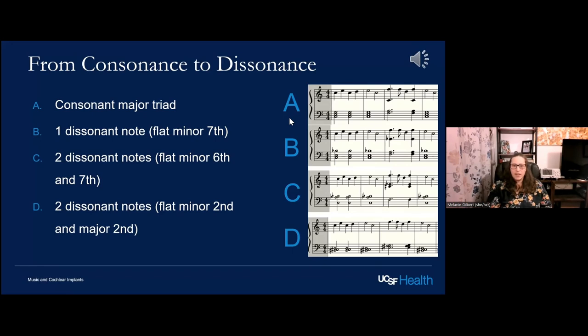This is an abbreviated example of the same melody with four different accompaniments. This is A. This will be B. And this will be C. And this will be D.